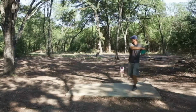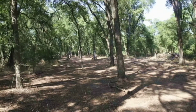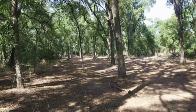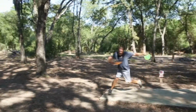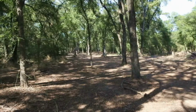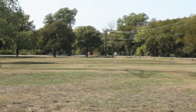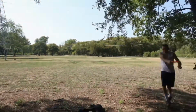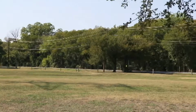Looks like we had Eric and James both get through the trees. And I'm not sure, but I think Matt gets right up there as well. Brad just rips one through there. All right, makes it right through. There we go. We're looking about 500 feet here. The basket's off to the left under those trees.